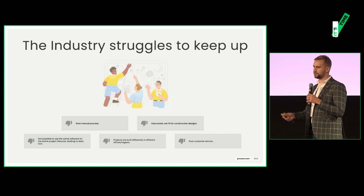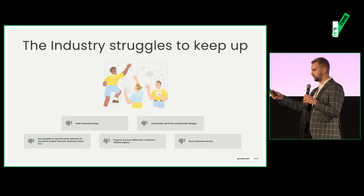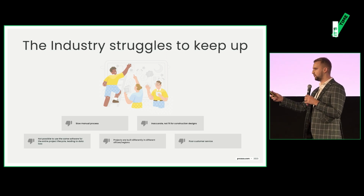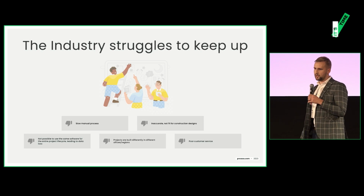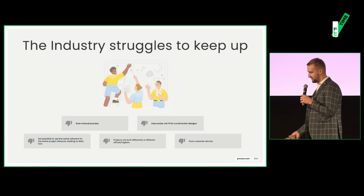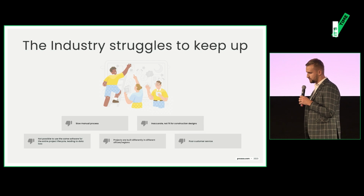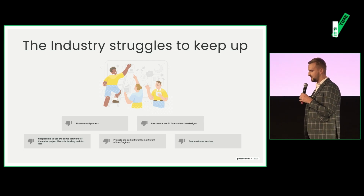And it is not possible to use the same platform to go from the idea all the way to construction. So you need to use 3-4 different pieces of software, which is leading to data loss and other risks as well. Large-scale developers are building projects in different ways in different offices and regions, which again, for large customers is creating a lot of headache. And the sector is flawed in terms of customer service and the level of it.